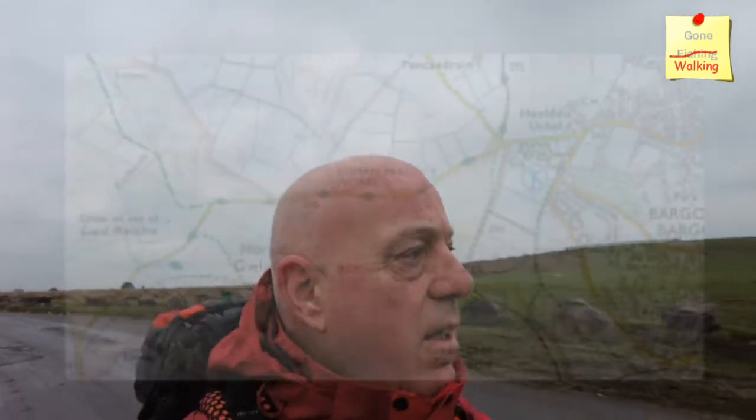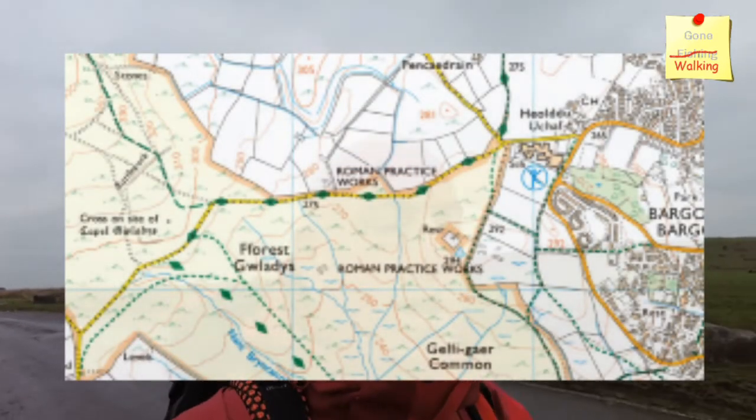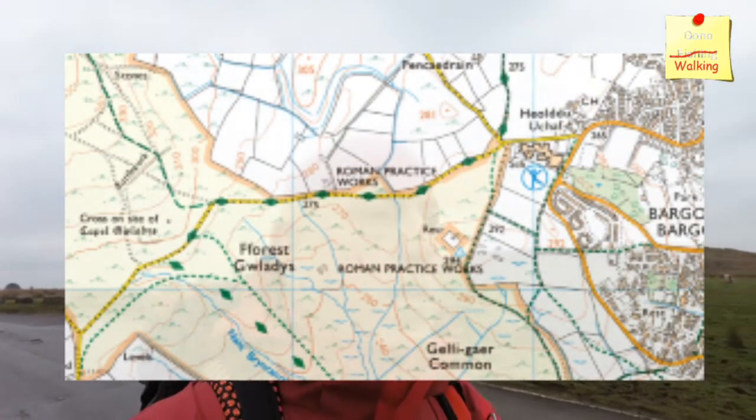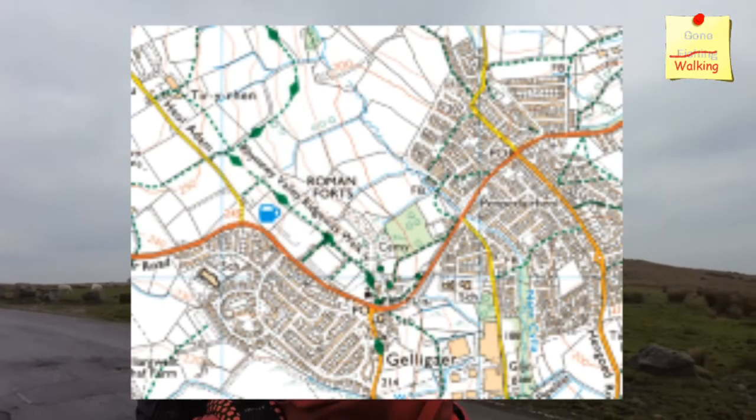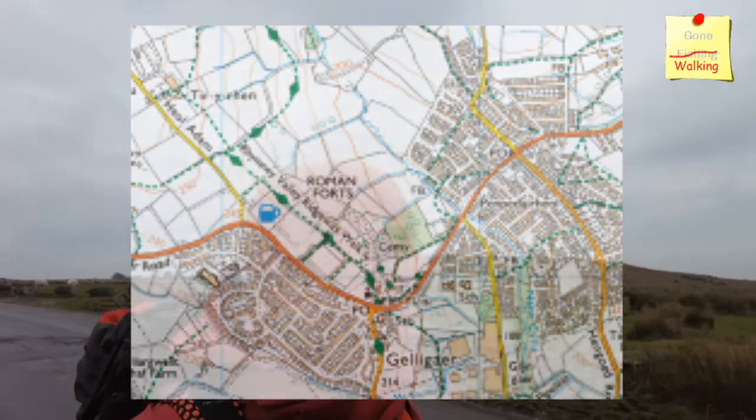2,000 years ago, this area was used by the Romans to train their soldiers. There's a villa at Gelligaer village itself, which after the first 50-60 years became a financial establishment collecting taxes. But there's always been a garrison there. They used to use all this ground around me for training.